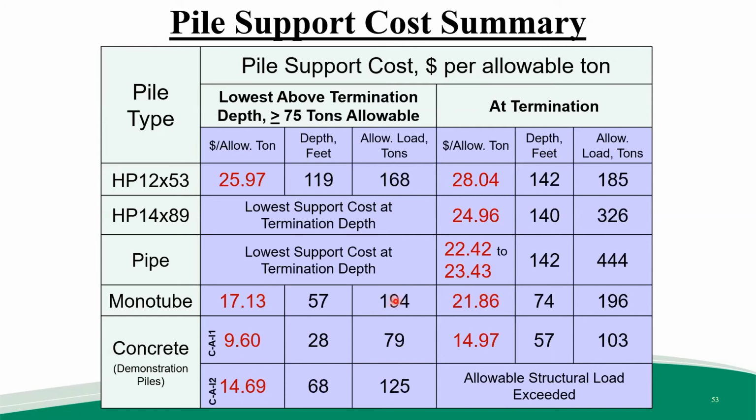although it had lower capacities at termination, because as we said, it stopped shorter with the top of the taper in those upper dense layers, and going deeper, the taper doesn't pick up any significantly more load. These numbers were a result of terminating on the rock. The monotube did not terminate on the rock, but it still had lower support costs if the design wanted to accommodate these lower allowable loads. The interesting thing too is that the concrete beat all the other options by significant amounts. And this was what the vendor was hoping to demonstrate. Although, as you can see, again, the allowable loads are quite a bit smaller than the other sections. So it's up to the designer to decide whether or not these smaller allowable loads are appropriate for the project, and the lower support costs would warrant designing to these smaller allowable loads.